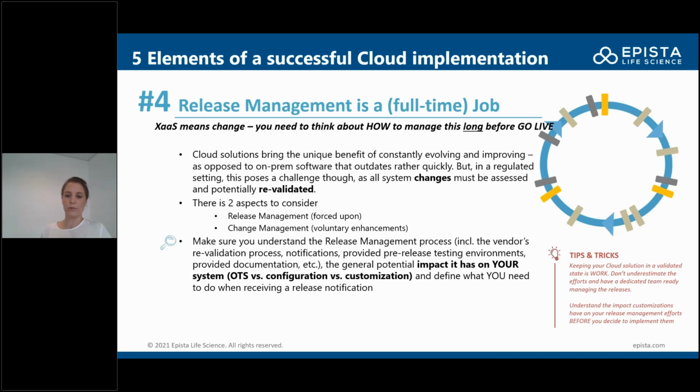So what are the notifications that you will receive? Are there fixed days that they are deploying? Can you prepare for that? Are there some environments that they will provide for you up front where you can actually test your configuration or your customized solution with those new features to make sure that it is still working? Look into which documentation they will provide to you, and also, of course, when will they provide this documentation? Is that after they've already deployed the release, or is that something that you actually get up front?